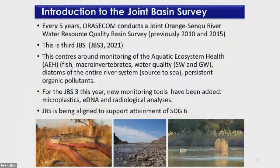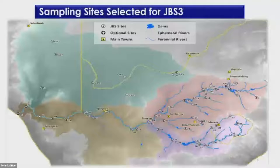You saw the JDS for the Danube. And we have been doing this exercise where we gather at least one official from each of the four countries to work together to conduct the sampling at various sites along the river system, do the analysis and reporting which depict the health of the river system, so to speak. It helps us to contribute to attaining some of the SDGs, the global targets that the countries have set.